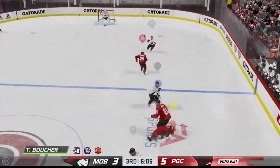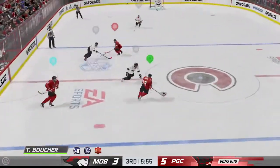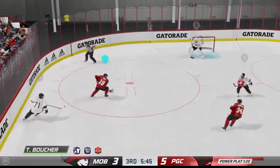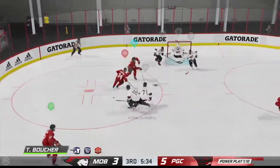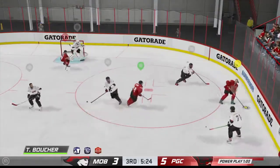Over the line, all alone. Drops the hammer. And a great heads-up defensive play here. Here's a short pass to McDonald. Moves around along the half wall. Lets the wrister go. Oh, wide of the net. You kick yourself in the tail after you miss a chance like this. Has to be on the net.